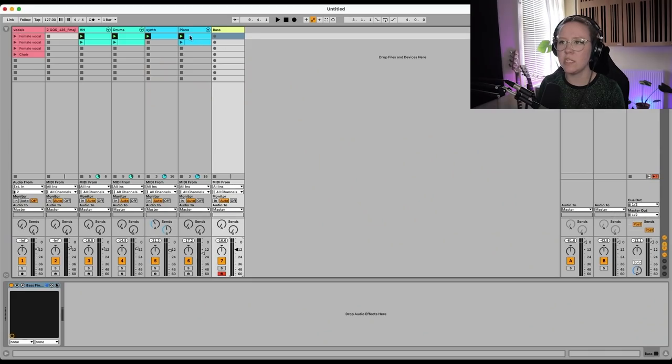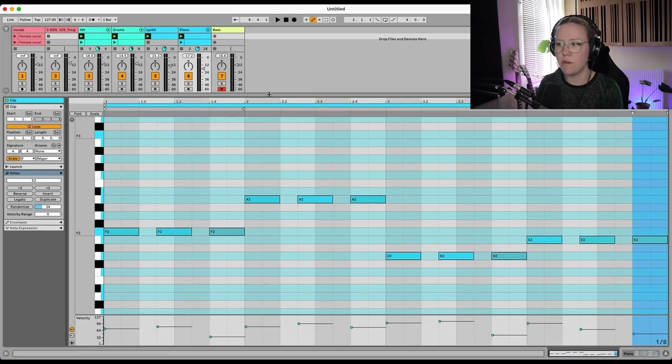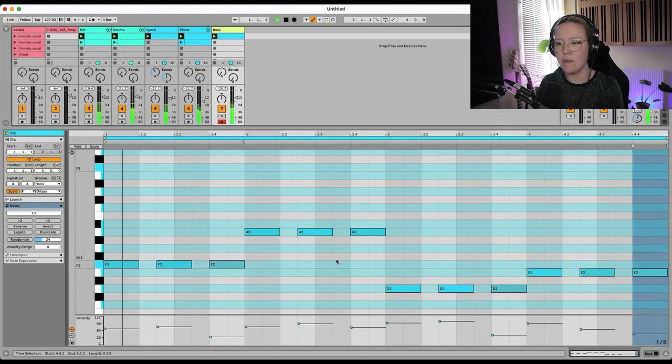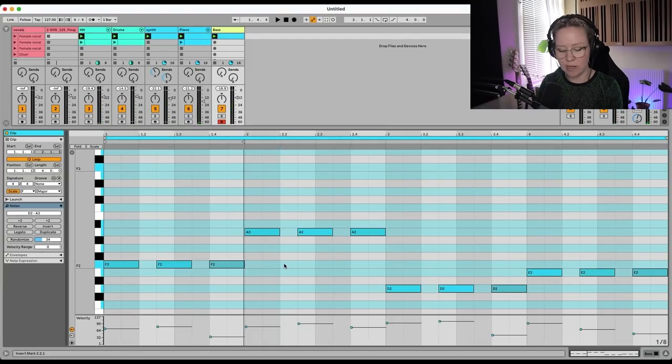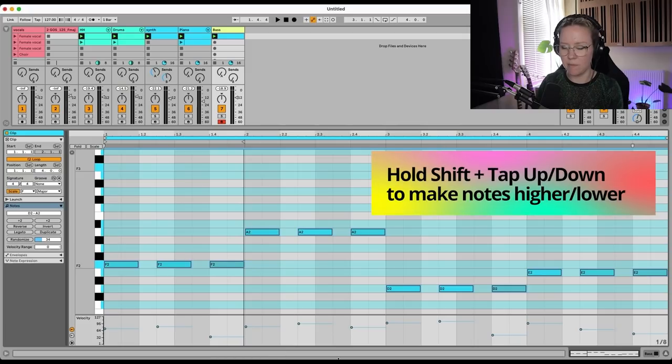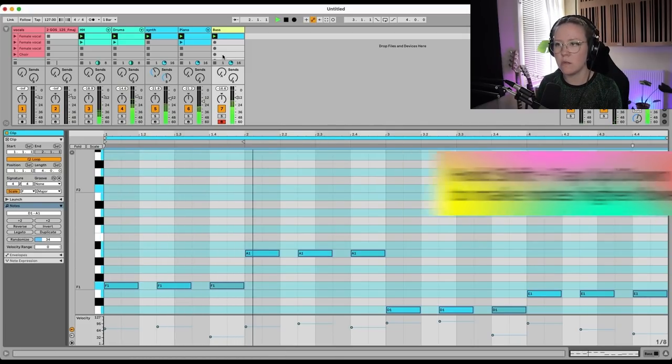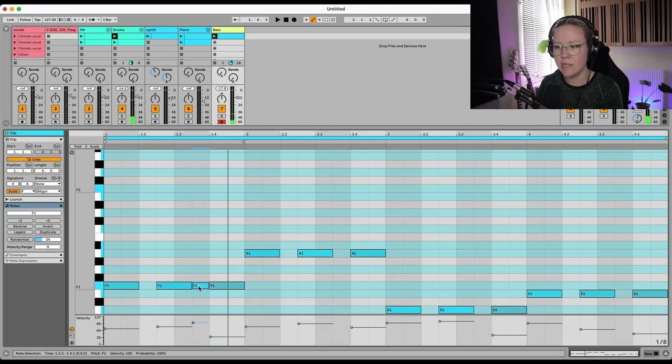But now I'm just gonna take the rhythm we created with the piano, and I'm gonna copy paste that to the bass. There we go, it's done. Okay, and now we're gonna make it an octave lower. Again, highlight them all, shift and arrow down. I'm gonna add little ghost notes just to add that little driving effect to it.